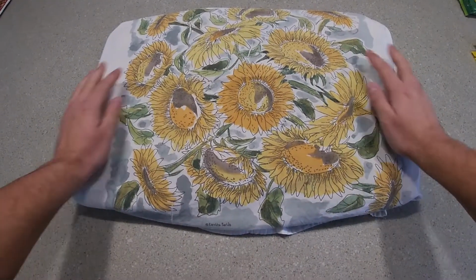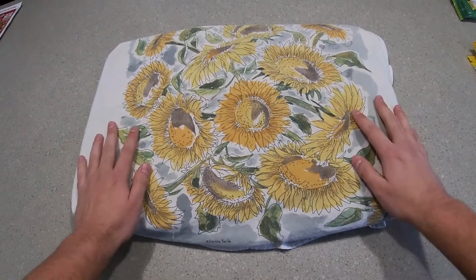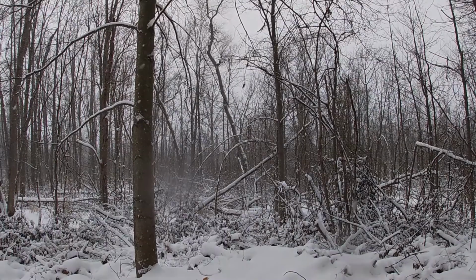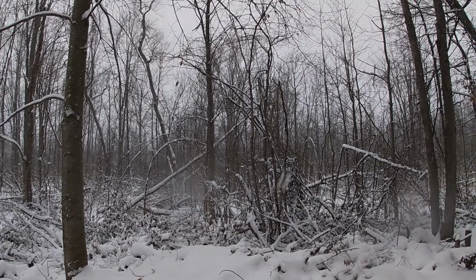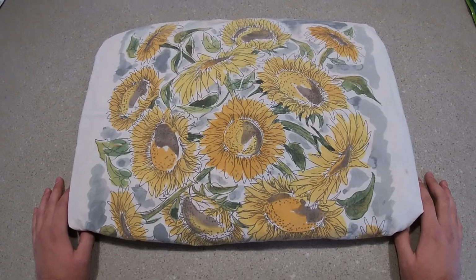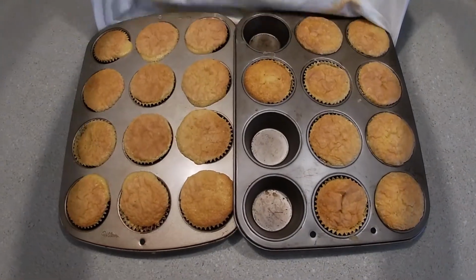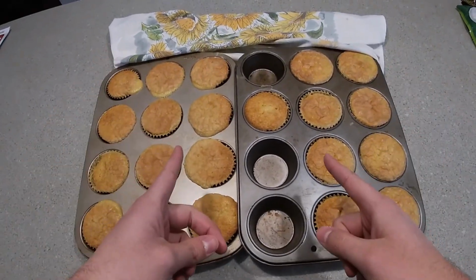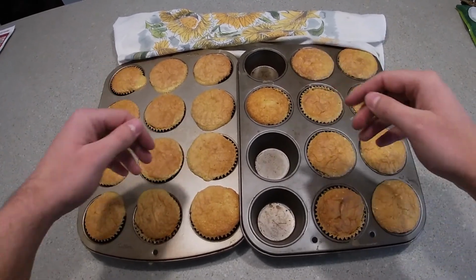All right, it is now the next day, so these have had plenty of time to cool. As you can see, we have a lovely sunflower towel on here to remind us of how lovely the weather we have is. Great. Well, let's go ahead and take a look, and yes. Those are certainly cupcakes. Cupcakes you now have to try to see what worked and what didn't.